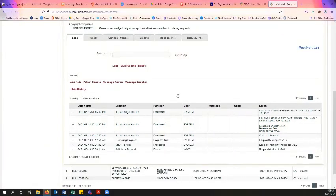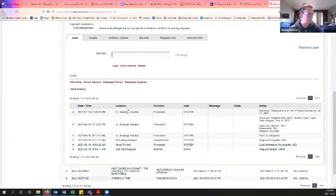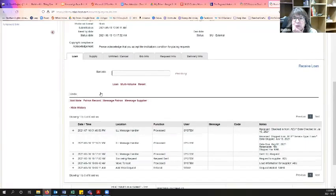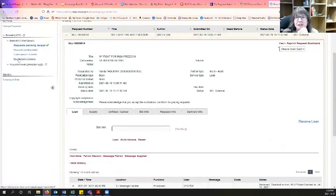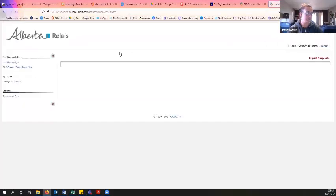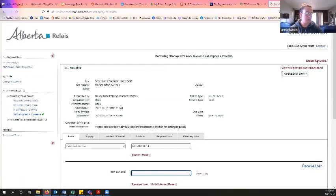So it looks like maybe it's gone out and come back. It hasn't been loaned though. It looks like it's been received at Edmonton, but they haven't sent it out. If it was loaned, it should say Loaned in the middle here. It doesn't say that it's been loaned, so it doesn't look like it's actually gone to where it's supposed to go. You can also go here on the side and see not shipped for more than 2 weeks.